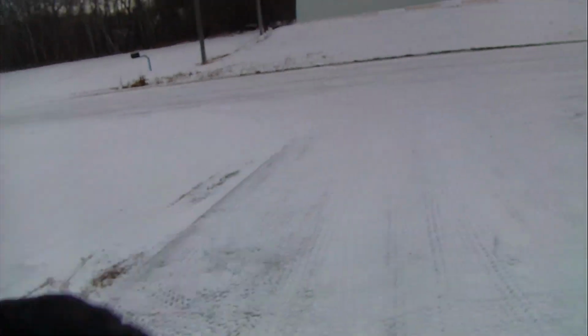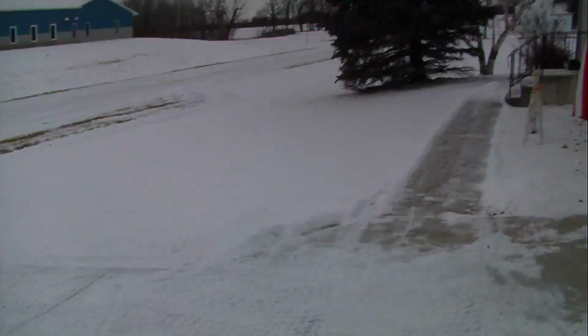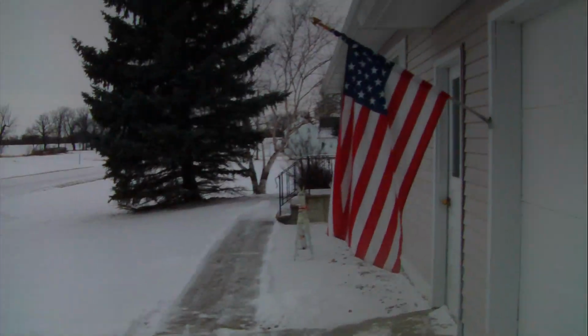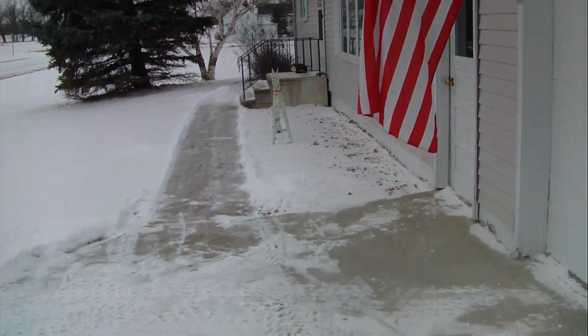I kind of rounded off the ends of the driveway. I usually don't do that, but makes them look a little neater. Just got done sweeping the stepway there, or the emergency exit as I call it, since we don't really use that front door a lot. My mom uses it, but I don't. It's mostly just there for emergencies.